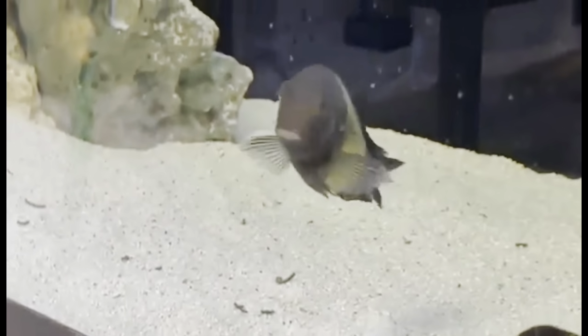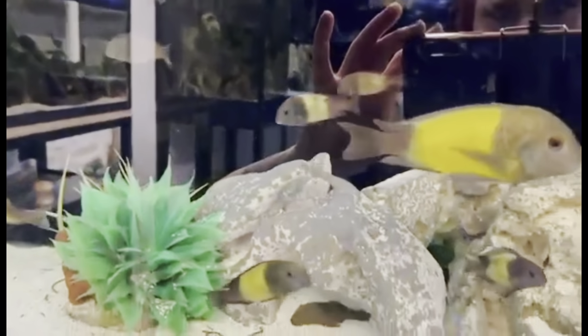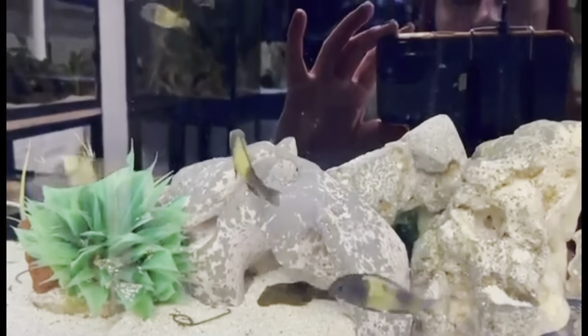Alright, now we have some more Kiriza, and these are the more traditional black Kiriza. So these are super cute little fish, and they are so placid. A lot of people tend to say that these are territorial and slightly aggressive. In my opinion, I would say that these are more of a placid species of Tropheus. Don't really tend to get much bother out of these. Very cute fish.